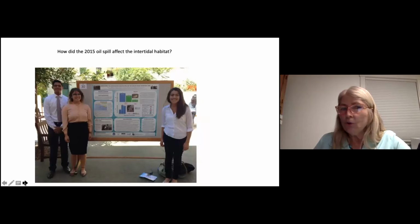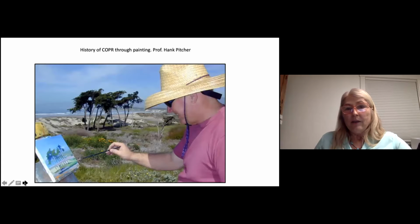And this is another group of students who, after the 2000 oil spill, wanted to understand if this spill affected the intertidal habitat. We have lots of faculty also involved with Coral Point. This is Professor Hank Peacher, who has been painting Coral Point Reserve for many decades. And those paintings provide historical documentation about the changes that happen at Coral Point Reserve.